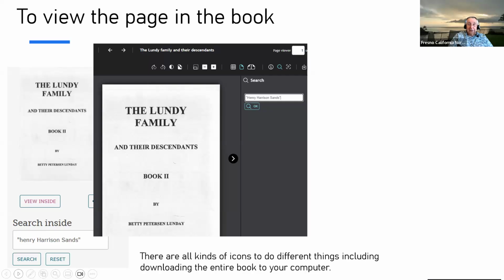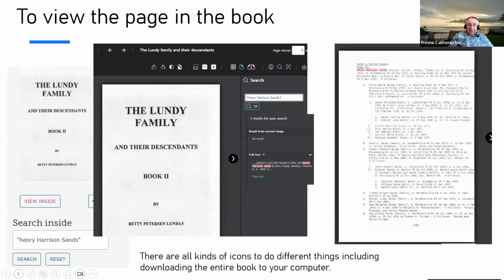And notice that any book that's public like this can be downloaded. You're going to find several different icons on the page. But that one there that's in the yellow circle is the download page, and that will allow me to download the entire book, not just the page here that I wanted.